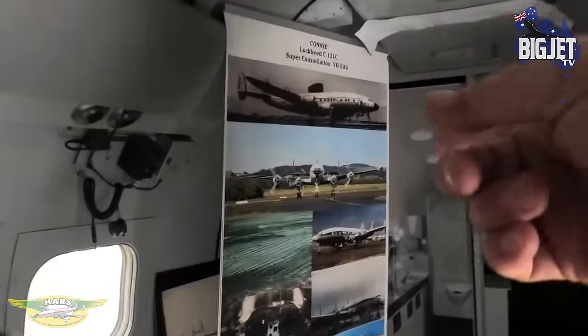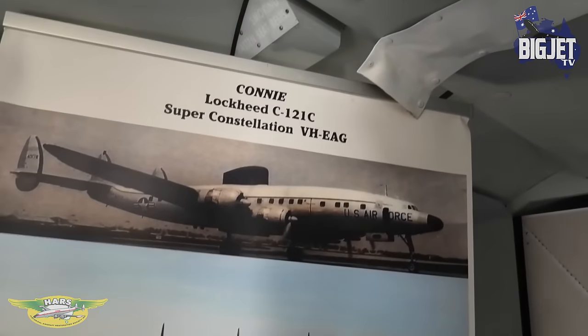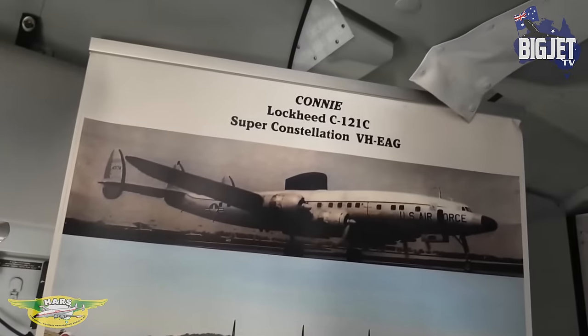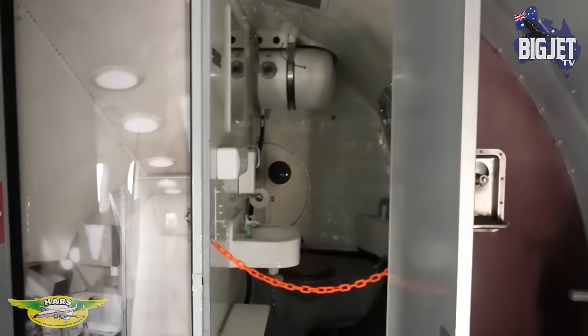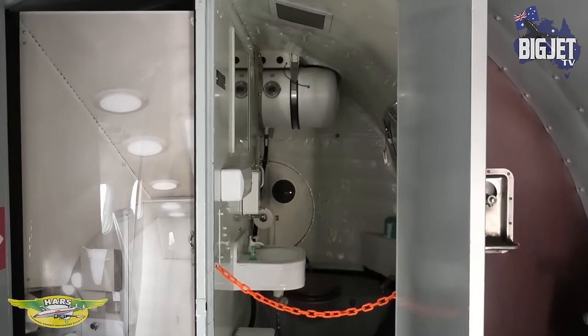I just noticed, is that some kind of an early warning radar system there? Because that was something that I read up on, that they also used it for. Oh yeah, they did. So the facilities at the back are pretty. That one is as the US Air Force had it. And that there is a photo of one of the original Qantas Connies.